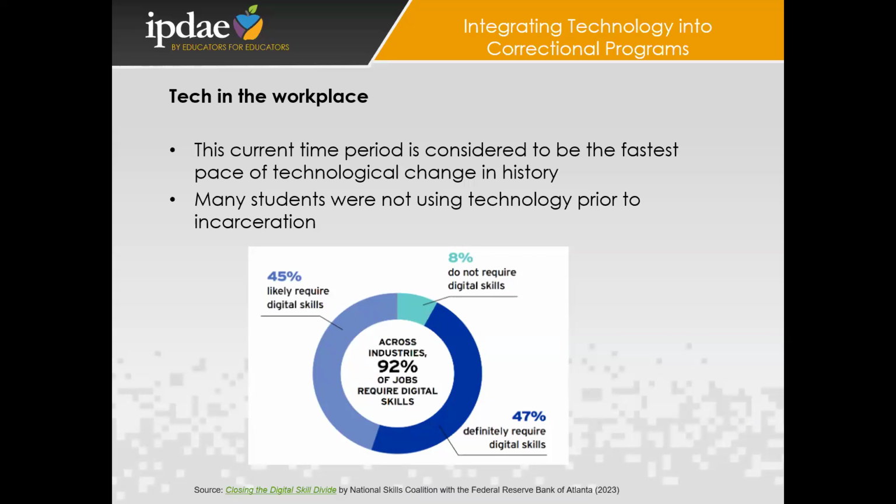Thank you for your responses. And we're seeing that 92% of jobs now require digital skills, with 45% likely to require them and 47% definitely requiring those digital skills. And so we ask, what can we do?